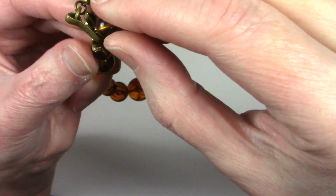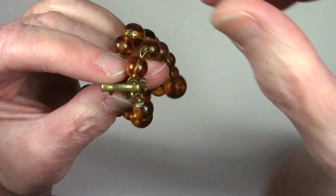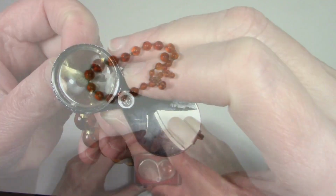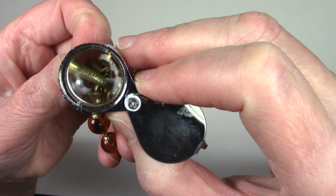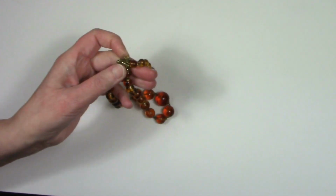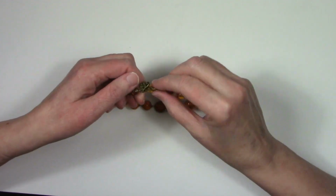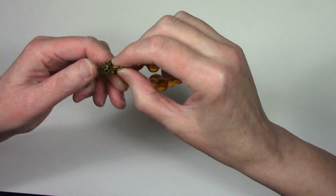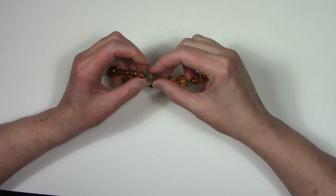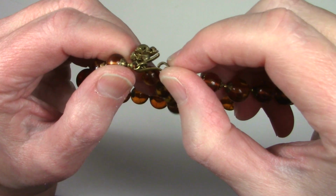And ding, ding, ding, Miriam Haskell. All right, so I'll show it to you in the loop. Okay, yeah, so it's her name in caps written on the back of the hook, and then you have what's called a finding here. This is a finding here on top of the hook clasp.